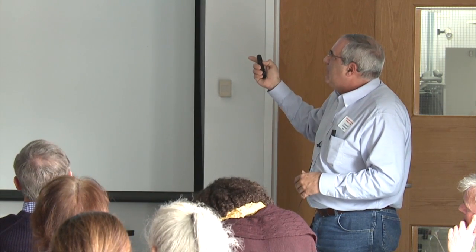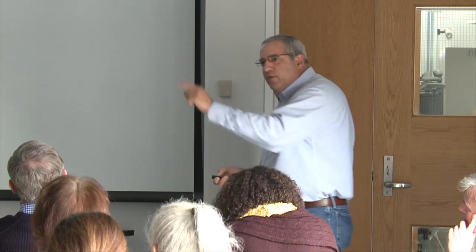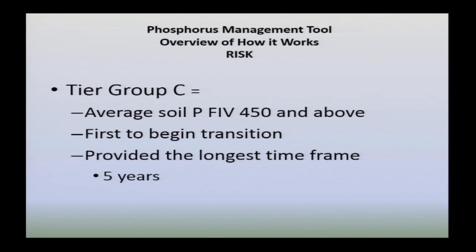Again, the tier group is determined by your average soil test, and it's an average of your 150 plus numbers, so the low ones don't have an effect to bring you down. It's looking at the high. Tier C, basically, which is going to start the first, is the ones with the highest level. They're 450 and above. So again, they're going to start the first. They're going to get transitioning sooner than others.